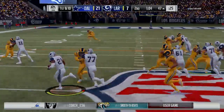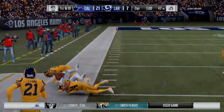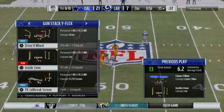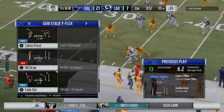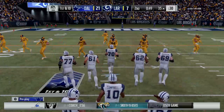Ohio! Another carry tonight for the workhorse Elliott, bulldozing his way through. And he's got this down to the 35. Another nice gain, 13 yards that time, and another first down. A tough run by Ezekiel Elliott, the 4th overall pick in the 2016 draft.